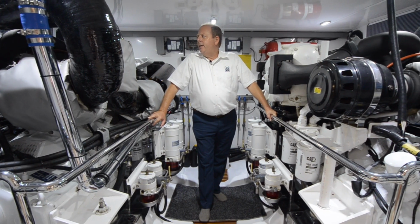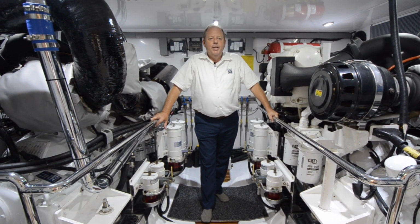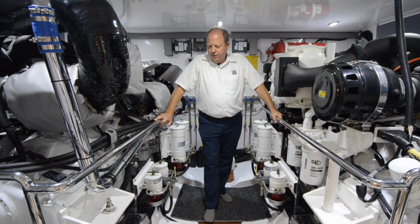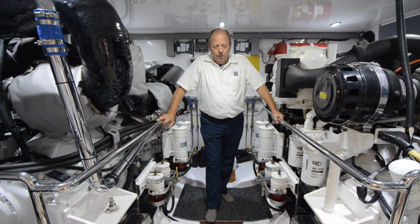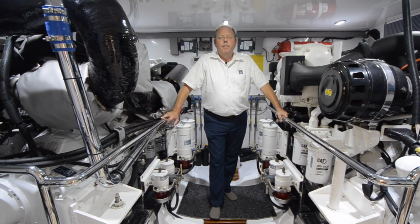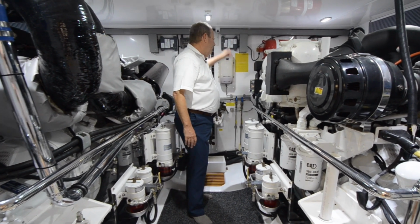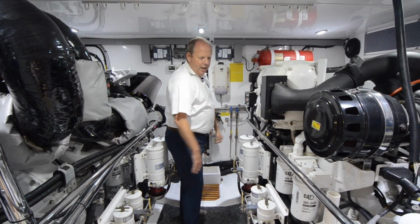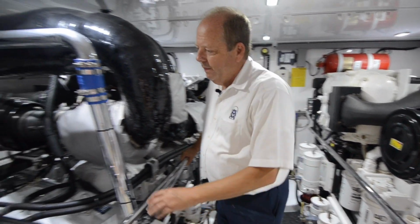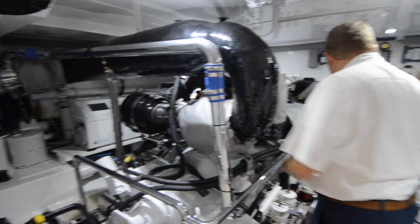All right, very clean engine room. 2017, and you would never know it in here. Really a well-maintained boat. I've actually never seen this boat not look good. Everyone who's ever owned it and ever run it has kept it up. My 3,000 gallon fuel tank is right here forward. My fuel filters are right here, easy to access. The water maker's right back here, easy to get to.